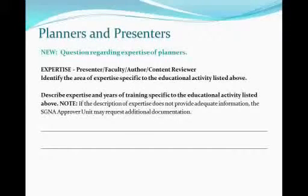Okay, next, in terms of expertise for the presenters, the faculty, the authors, or the content reviewers, you're going to identify the expertise specific to the educational activity. Okay, and you're going to be describing the expertise and years of training specific to the educational activity.